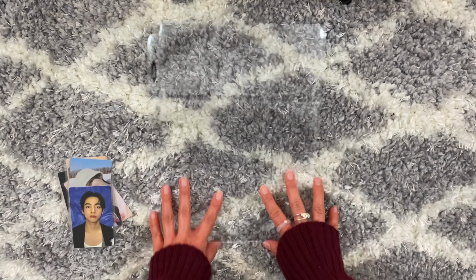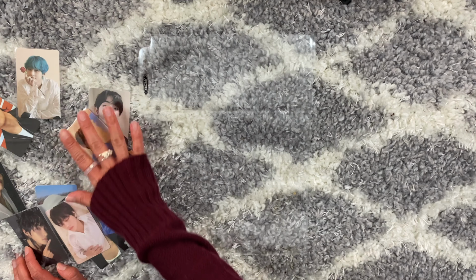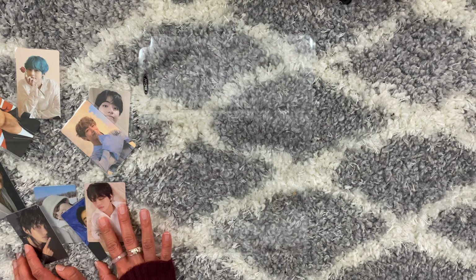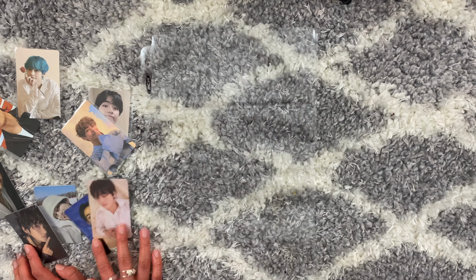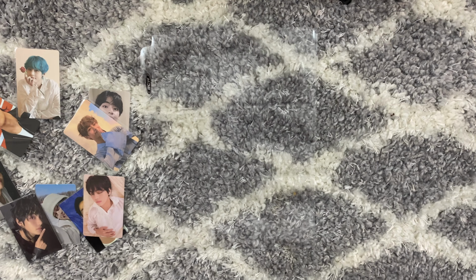All right, and let's see how I want to put these. I feel like my super favorite one should go in the middle, but I don't know which one is my super favorite one. You know which one I don't want yet is Answer version F with the heart cheekies. If I had that one, it would most likely go in the middle. But honestly, my favorite Tae photo card is usually just whichever latest one I've gotten. I forgot one. I just realized I forgot one.